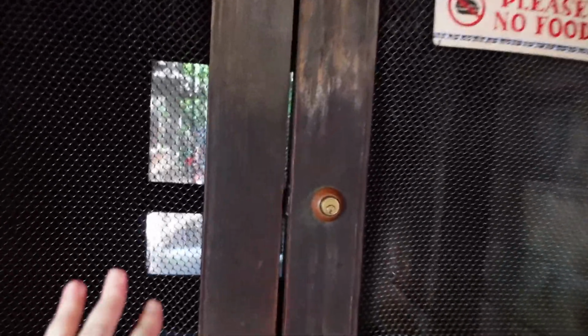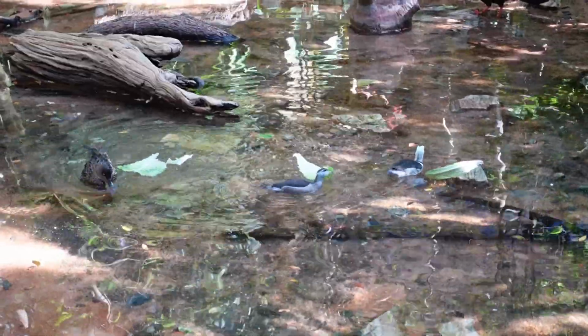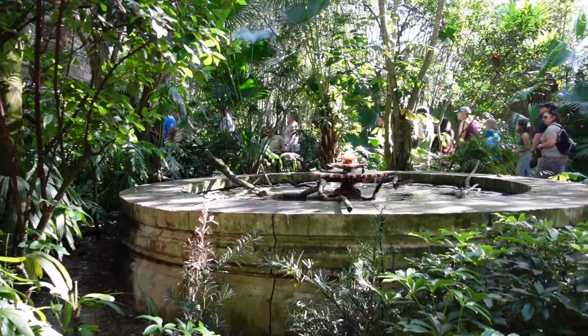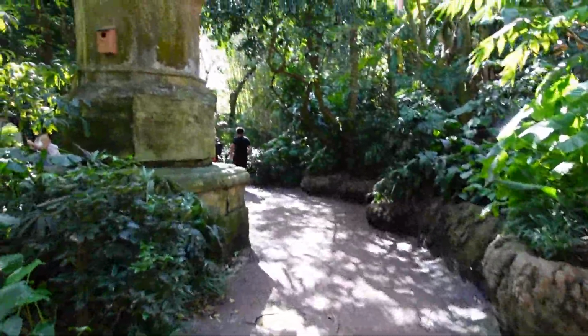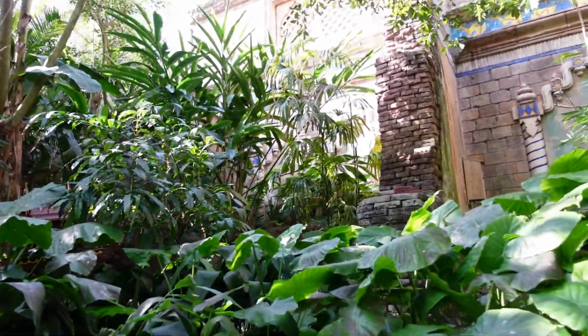We must have birds in here, hence the double doors, I should say. And the chains. Oh my gosh, look how adorable these are. Oh my gosh, one just pooped and it landed right next to me. I didn't think about that until now, and now all I can think about is how I might get pooped on.